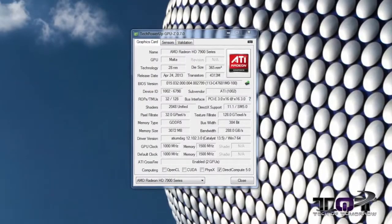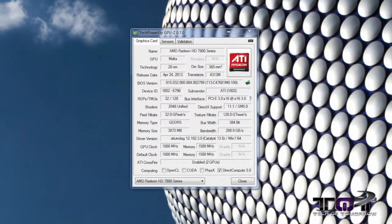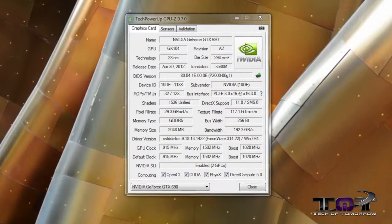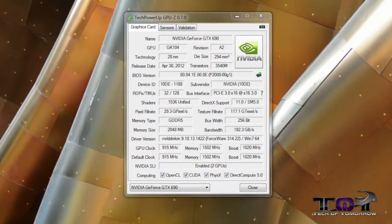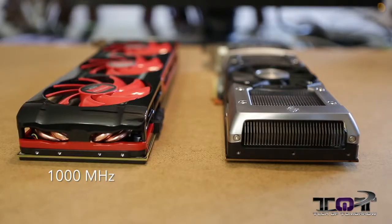So let's start off, folks, with the GPU code name. The HD 7990 is the Malta. It's based on the 20 nanometer process, and the GTX 690 is based on the GK104, also on the 28 nanometer process. Now let's talk about core clocks. The HD 7990 has a core clock of 1000 megahertz. The GTX 690 has a core clock of 950 megahertz, but it boosts to 1020 megahertz with its boost technology.